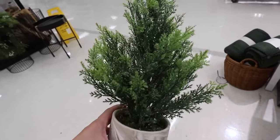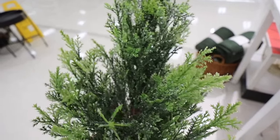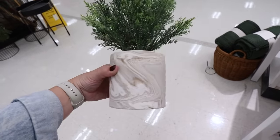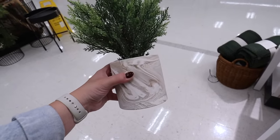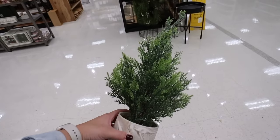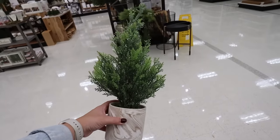Here is another tabletop arrangement, and I hope my camera's going to be able to pick it up, but it's slightly glittered on the greenery, and then it comes in this marble pot that does have that raw terracotta feeling. This is also $25. Definitely a more modern take. If you like the marble look, I think you'll be a fan of this.